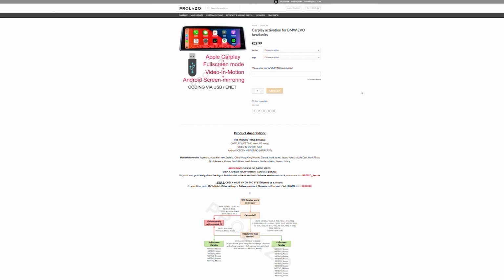I received two emails, one with confirmation of the order and a nice PDF instruction which gives you a link to special software, and it also tells you exactly what to do step by step with screenshots, so it looks pretty simple. So without further ado, I'm going to show you how to code the car now, and then we're going to jump to the more physical section where I'm going to have to take a couple of parts off the dash to get to the back of the head unit and connect the Wi-Fi antenna. So let's get to it.